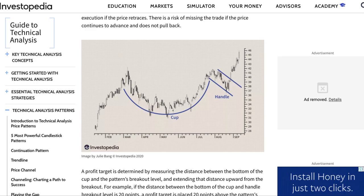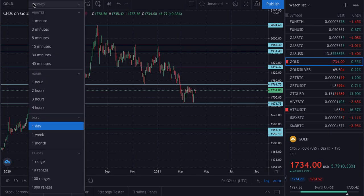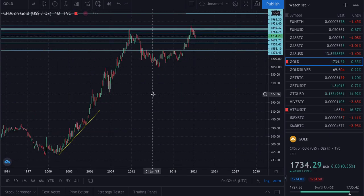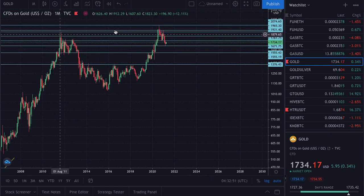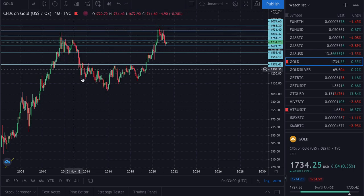Cup and handle formation. Let's take a look at that on the monthly time frame on gold, and you can certainly very easily see a cup forming right there. The other side of the cup, the right hand side, is a little bit higher because we did post a new all-time high recently back in August of last year, but that to me says cup, and is this the bottom of the handle? Good question. But this is obviously the top here, in August of 2011, the new top of August 2020.